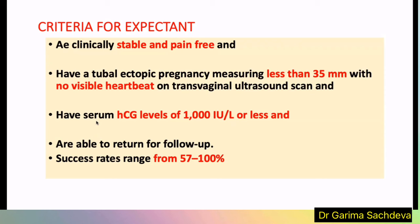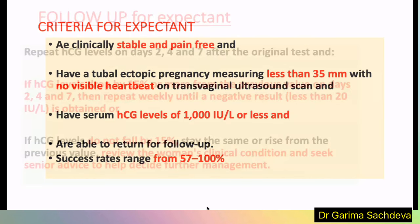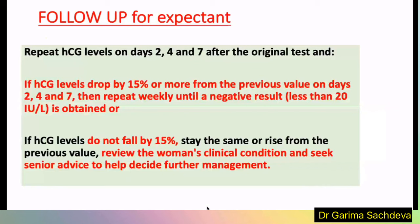So expectant you go for if the patient is clinically stable and the patient does not have any pain, if she's pain free, or if they have a tubal ectopic pregnancy which is less than 35 with no visible heartbeat on transvaginal scan, or the HCG levels are less than 1000, or those patients who are able to, because in this you have to monitor the beta HCG levels that it drops. So they should be able to return for follow-up for the beta HCG levels, and the success rate is variable between 57 to 100%.